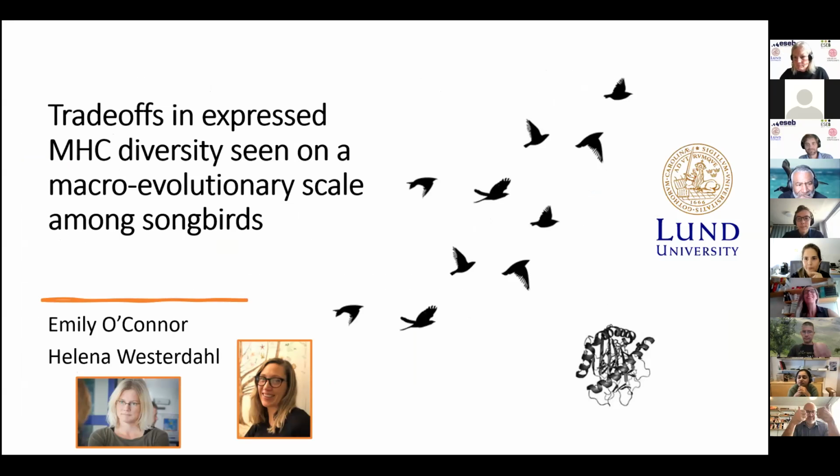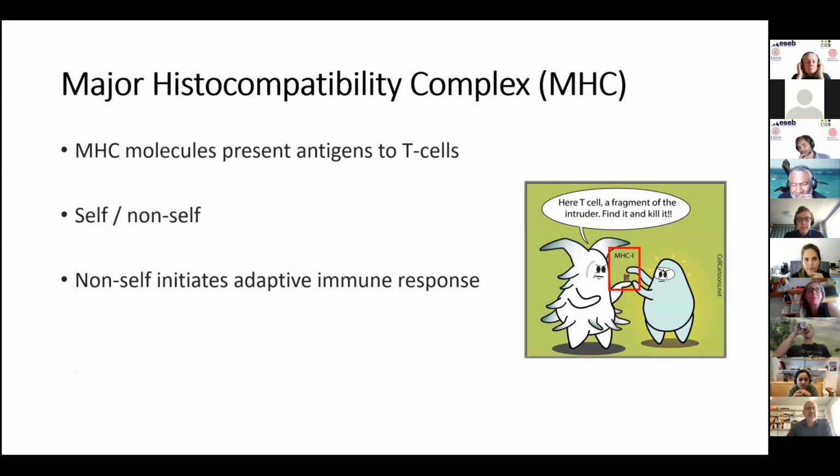Okay, so I present the results today of a study done by Helena Westerdahl and me, Emily O'Connor, here at the University of Lund in Sweden. And this is a study on MHC gene expression patterns across songbirds.